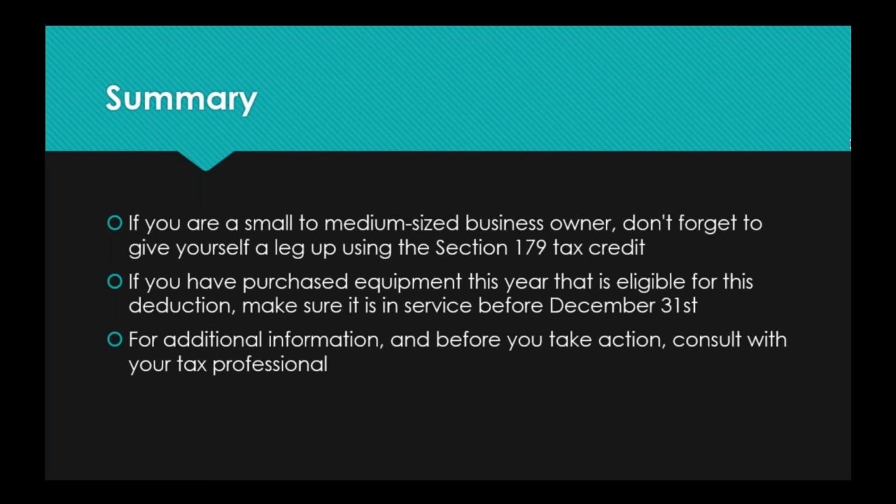Like I said, we've got about a month. Don't think that it's too late. It's definitely not too late. We are more than happy to help you out. And one last time, for additional information and before you take action, consult with your tax professional.